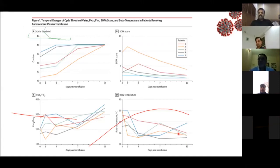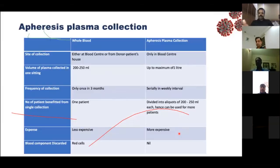And even in China, this was studied extensively. The difference between whole blood donation and plasmapheresis, or apheresis, is the site of collection. You cannot collect it from everywhere. You need an apheresis machine. During blood donation, we donate only 200 to 250 ml. But here, if the weight is more than 55 kg with an adequate albumin level, we can extract up to 800 ml, and divide it into four 200 ml bags, and only one 200 ml bag is required for treating one patient. So that is the advantage, and you can store it for a longer time.